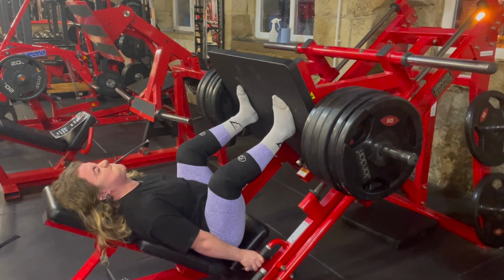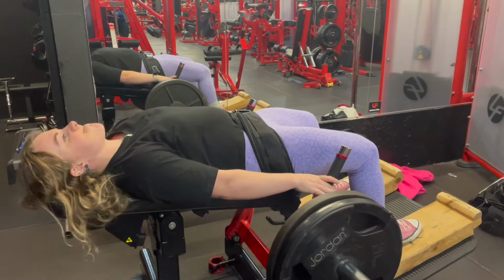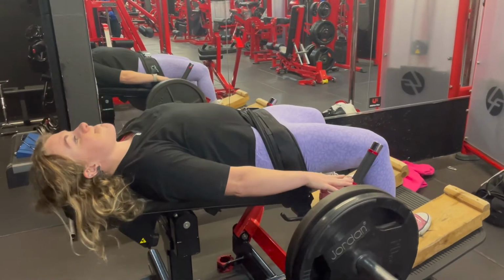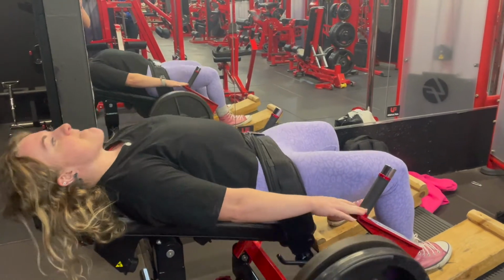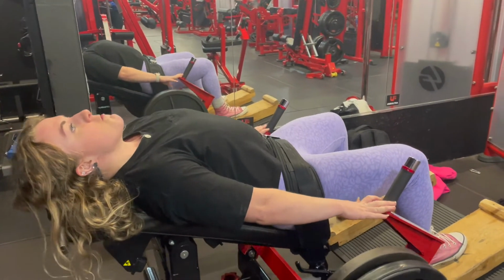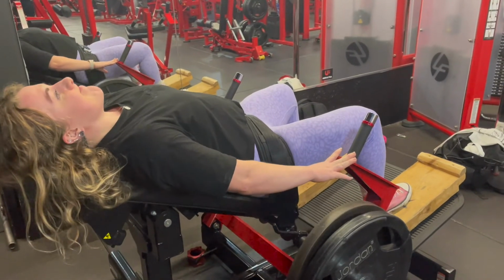And last but not least, we just wanted something to finish off the glutes. And how could I not use the new version Nautilus glute drive when I'm at Ultraflex? Because we don't have a glute drive at Altered Image yet. So yeah, it was really nice to use this again. I've just got the blocks there for my feet to get a better range of motion. Again, just with being short, with my feet just on the platform as it is, range of motion's not great.